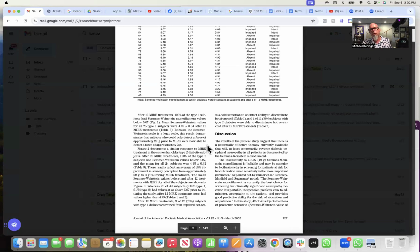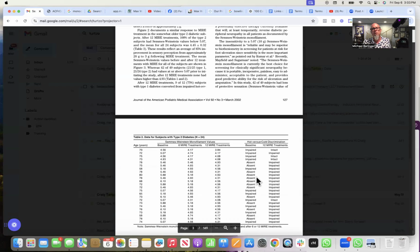What they do is use a little monofilament, different size little plastic things that can bend. So it's not an EMG when they see if you have neuropathy. And quite frankly, the cause of your neuropathy is not that important when you talk about reversing it. But this monofilament test is currently the best choice for screening for clinically significant neuropathy, and provides a good predictive ability for the risk of ulceration and amputation. And we don't want that, and we can avoid it.